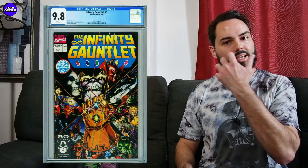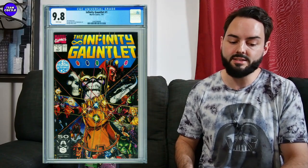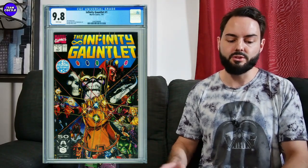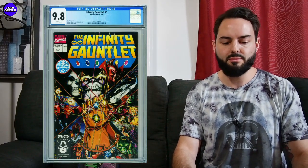Infinity Gauntlet number 1 in a 9.8, selling for $341. This is pretty surprising. Yeah, this one's kind of trending up nice. Certainly, a year or two ago, this is one where you could absolutely get it under $200 easy, sort of in that 150 area even. Over time, this has just slowly but steadily ticked up.